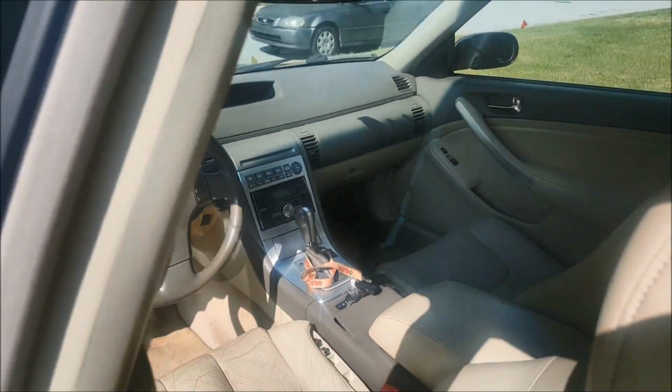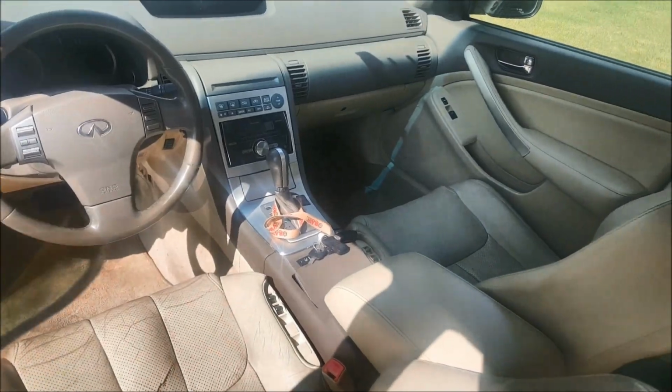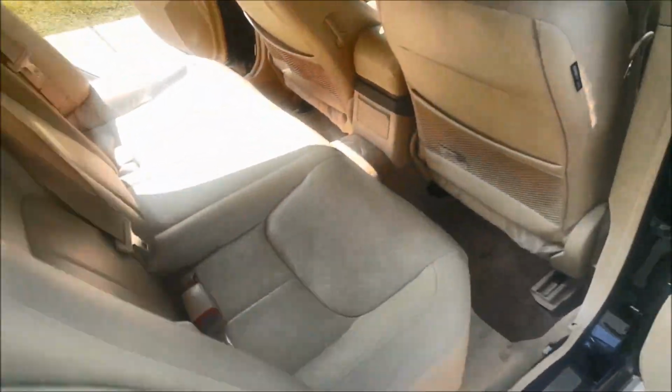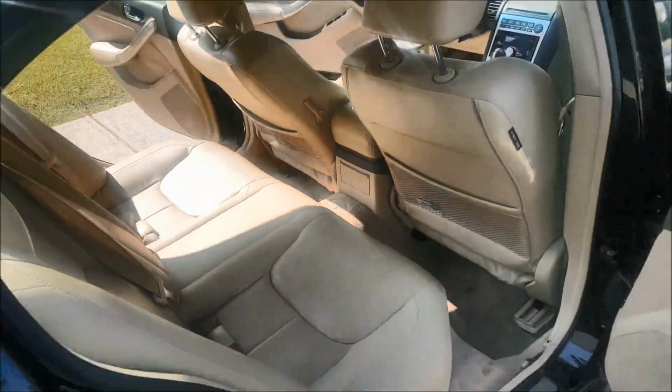The back interior was way nicer than the front, as you can see. The tan just really be messing up, and the rips in the seats and everything really be messing up. But other than that, man, it was a very, very nice car.